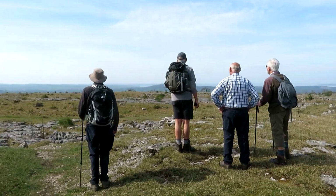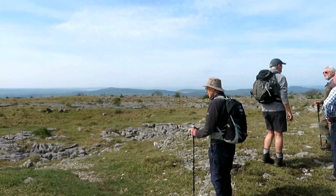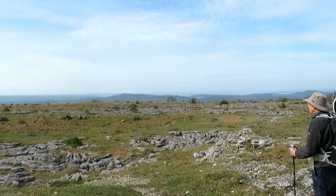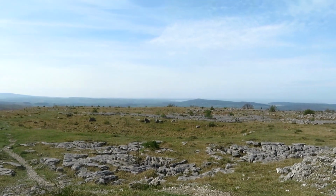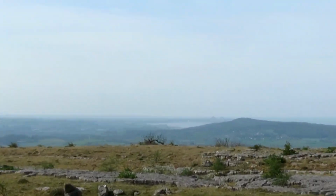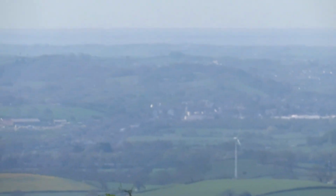So this is the top of New Biggin Crags. This limestone area they've been walking on. It might be a little distant, but this is Heysham Power Station, and then the bay round Morecambe, running round Morecambe.